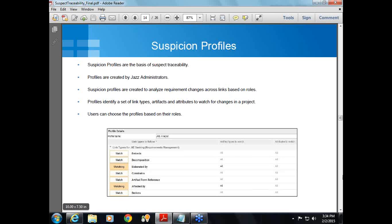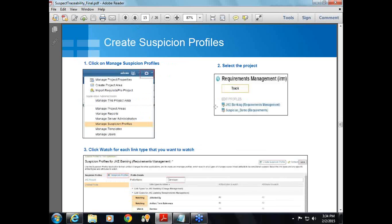So this image you can see. This is where you define a name or you name a suspicion profile. For example, I've named it JKE analyst. Okay, JKE is just a project name I've given, and you will have all the link types listed. So for a particular project area, if you have 100 link types, all the link types will be listed here, and you just have to click on watch if you want to keep track of that particular link type. Okay, so we'll see in the further slides exactly how to create it.